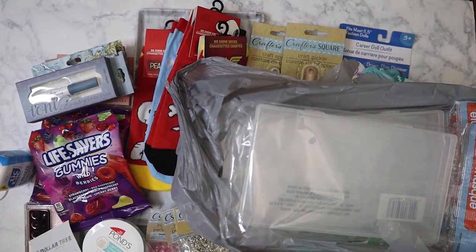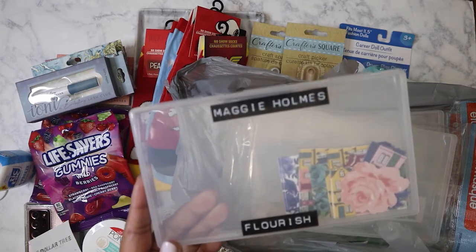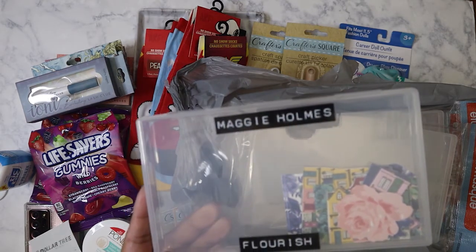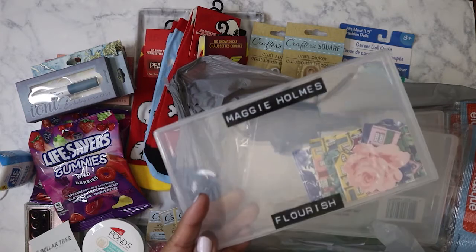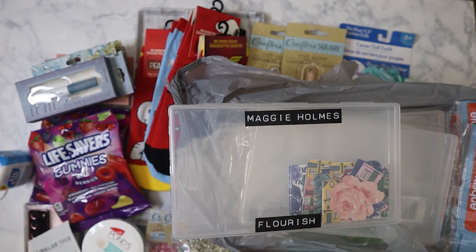Hold on one second, and I'll be right back. And I'm back. Okay, so this is what I'm going to do with all of these containers. I'm going to use them for ephemera that I fussy cut out, that I purchased online, printed out, and then fussy cut. So this one, for instance, I purchased the Flourish collection from the American Crafts shop. I actually purchased the entire ephemera collection, and I've only printed out one sheet, so I still have way more to print out and cut out.